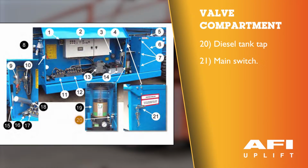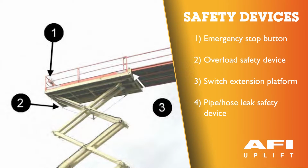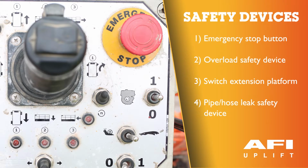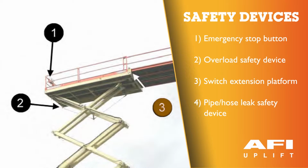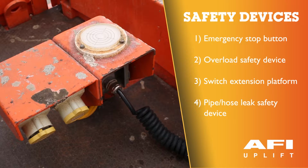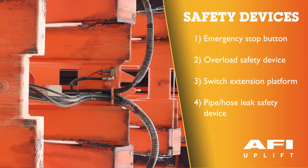20. Diesel tank tap, and 21 is the main switch. Position of the safety devices. Number 1. Emergency stop button. 2. Overload safety device. 3. Switch extension platform. 4. Pipe and hose leak safety devices.